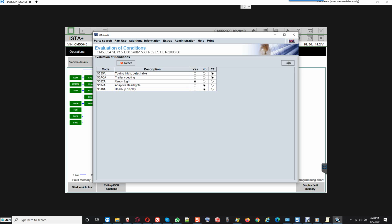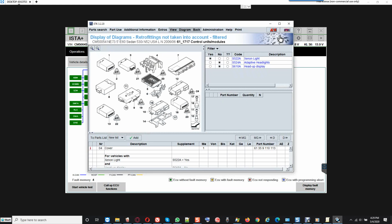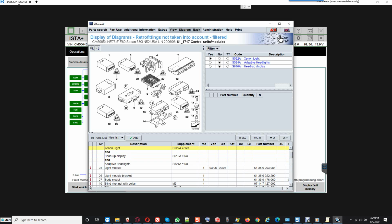All right, cool. No, that's the thing that goes in the windshield where you see it in the corner of the windshield without looking down, right? Yeah. All right, it doesn't have it, right? It doesn't have it. All right, no problem, buddy. All right, this car in ETK here. I cannot see what I'm saying here. Do you have ETK on your car? All right, the light module here. The part number for it is 9203081.